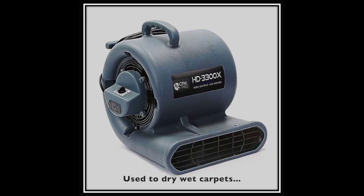Here's what you do. If you do nothing else in your hotel, do this. Go buy one of these little turbine carpet fans. Here, show a picture of it. There's one of those turbine fans. They cost about $250, $300, totally worth it. They put those fans under the carpet and it blows and dries the carpet out. When the carpet's dry, they tack it back down. But you're going to use it to exchange the air in the room.